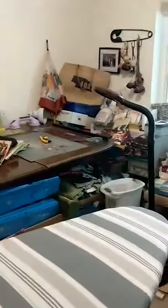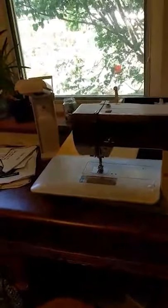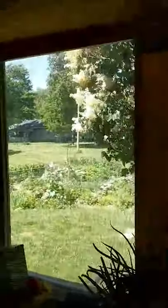Some other things that I really like about my room is my sewing machine faces out the window, and I love that I can sometimes catch the hummingbird, and right now the lilac tree is blooming, so there's lots of butterflies and bees and lots of activity out there, so I enjoy that. And back there's my garden, and I'm really glad we're far away so you can't see all the weeds in there.